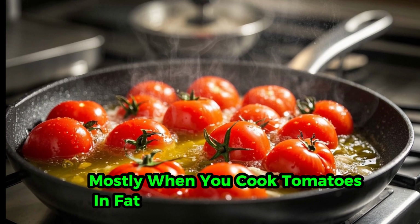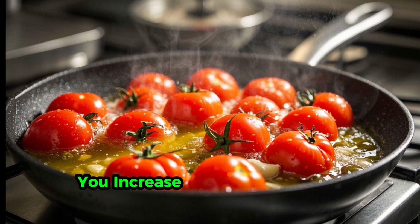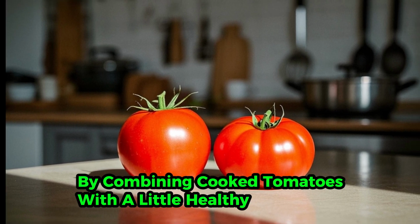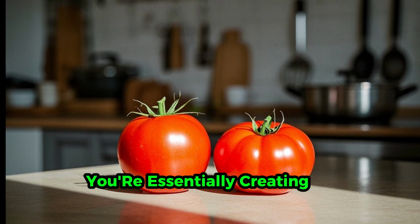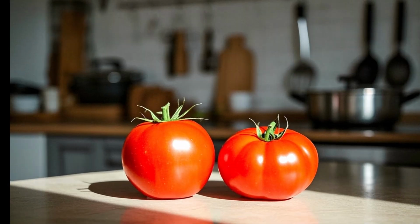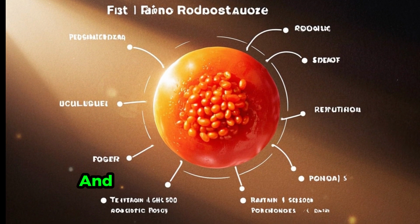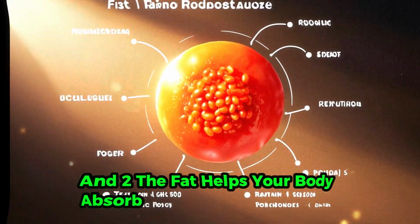When you cook tomatoes in fat, like olive oil, you increase the absorption of lycopene. By combining cooked tomatoes with a little healthy fat, you're essentially creating a 1-2 punch. 1, it makes lycopene easier for your body to absorb, and 2, the fat helps your body absorb it better.